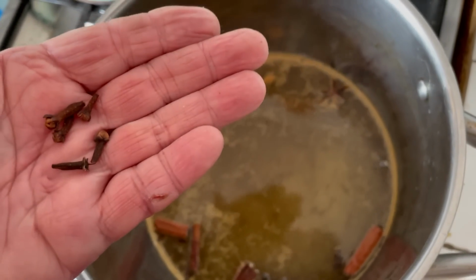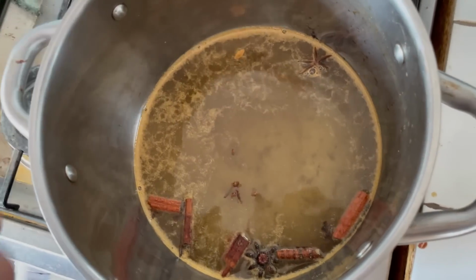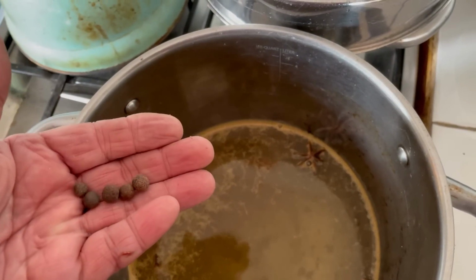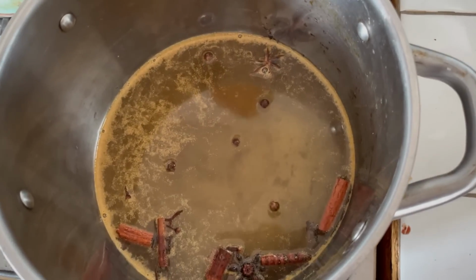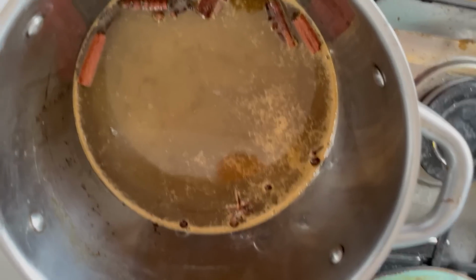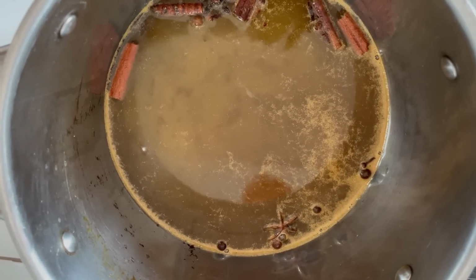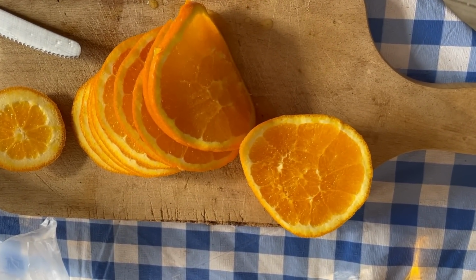You only need 4 cloves, but I'm putting in 5 because that's my lucky number. And 5 allspice. I don't know if you call these seeds or whatever, but that's going in. And I decided, what the hell, and I added in a teaspoon of vanilla essence as well. Okay, I've sliced up an orange, so I'll add that in as well.